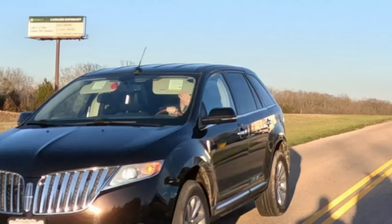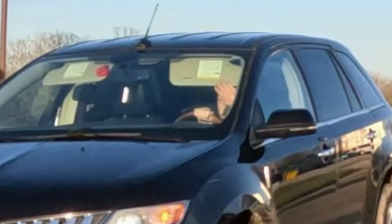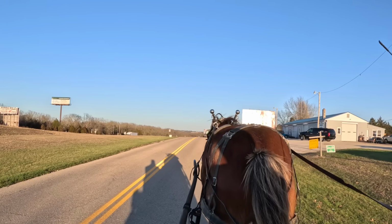Thing we passed. Yeah, I've seen that too. 85-year-old woman driving a car with her hand in front of her face. I can't see for the sunshine. That was awful.